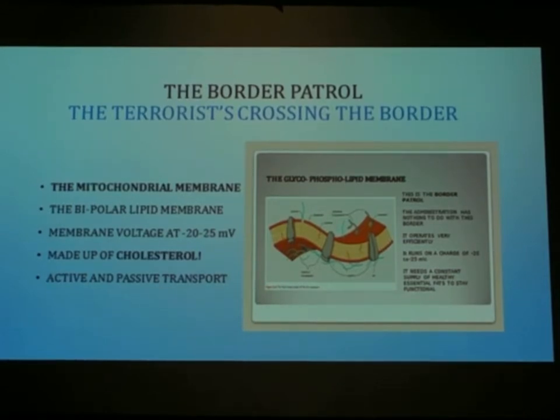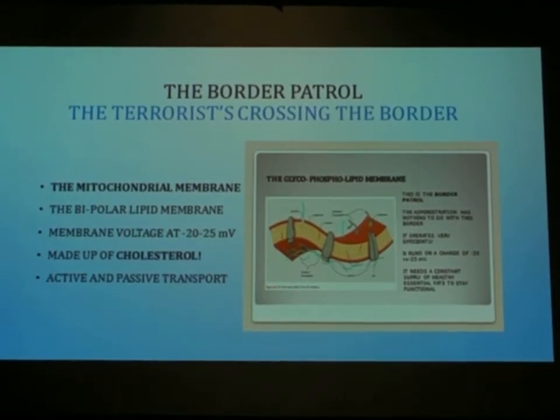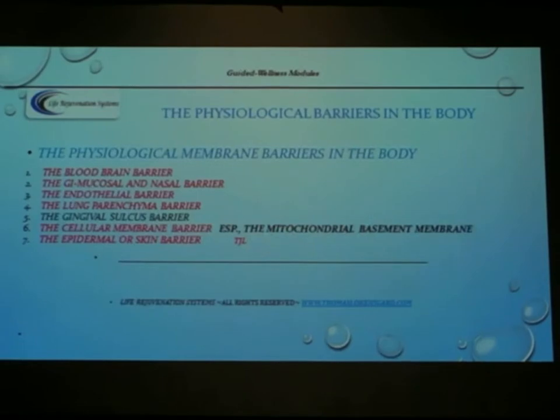So, the mitochondrial membrane is a bipolar lipid membrane. Membrane voltage has to be minus 20 to minus 25 millivolts. And so that's why you need to keep your alkalinity up. And alkalinity comes mostly from minerals. It's made up of cholesterol and has active and passive transport.